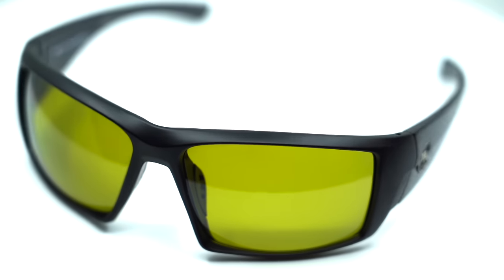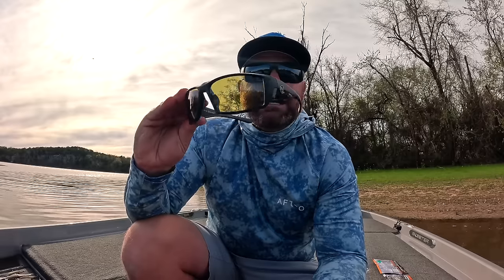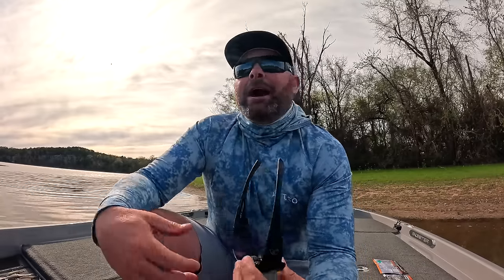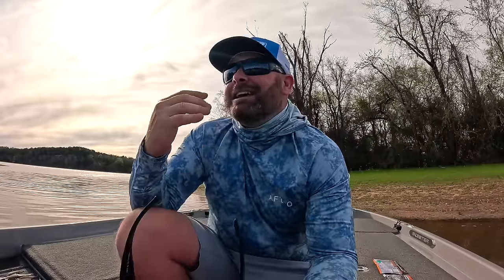Went with a really thick lens, so it's almost a safety lens thickness. So if you're a guy that likes to flip or punch, and we've all seen those bad images on the internet, right? Of someone that takes an ounce and a half bullet weight to the face or the eye, right? Having some safety glasses, basically, you will save your eye. More importantly, it's protecting your retina. It's protecting your eyeballs, right? Taking the UVA and UVB rays away from your eyes is super important.